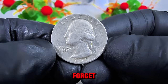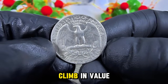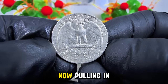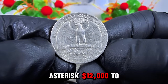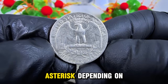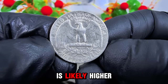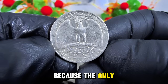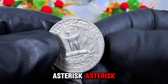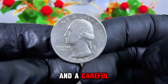Let's not forget, even regular silver planchet errors from 1965 continue to climb in value. What once sold for $7,000 is now pulling in $12,000 to $18,000 depending on condition. And the number of unreported examples is likely higher than we think, because the only way to know is to weigh them. That's right. All it takes is a digital scale and a careful eye.